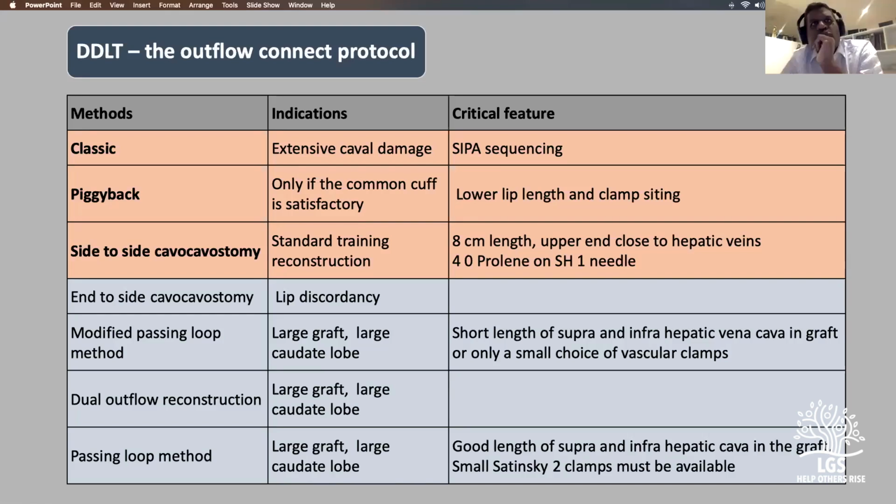There are a few critical features that you should remember during the outflow connect protocol. So for the classic one, I call this SIPA sequencing, which is superior, inferior vena cava, portal, and arterial sequencing. For the piggyback, like I discussed earlier on the mind map, you should know the lower lip length. That's the key. It should be longer. So the way you cut the cloaca, you have to make sure that the lower lip is of adequate length for you to get an imbricated suture.